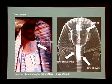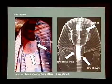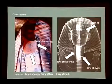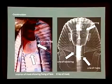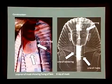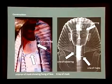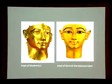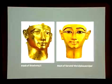Let's take a closer look at one of these construction features, the separately fashioned face. This photograph of the mask's interior and the adjacent x-ray show clearly the lines of solder and of rivets which hold this face in position within the headpiece proper. This was perhaps the usual method of constructing such masks. As we see here, closely similar faces, though with integral ears, were subsequently being produced for the elite burials at Tanis during the 21st and 22nd dynasties.